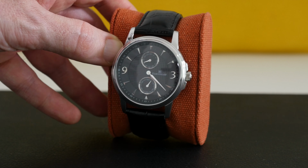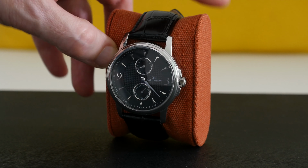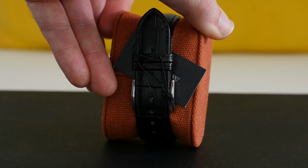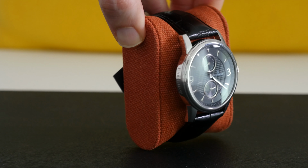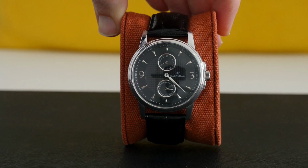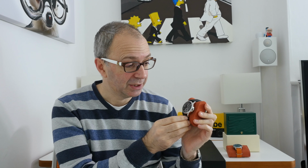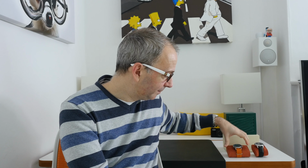You can wear it with more casual outfits, but it really is a dress watch, and I liked it a lot. Very, very nice and stylish, well made. Love the crocodile effect on the leather strap, and it's just a nice looking watch. Very, very clean design. I'll let you know if that's remained in my collection very shortly.